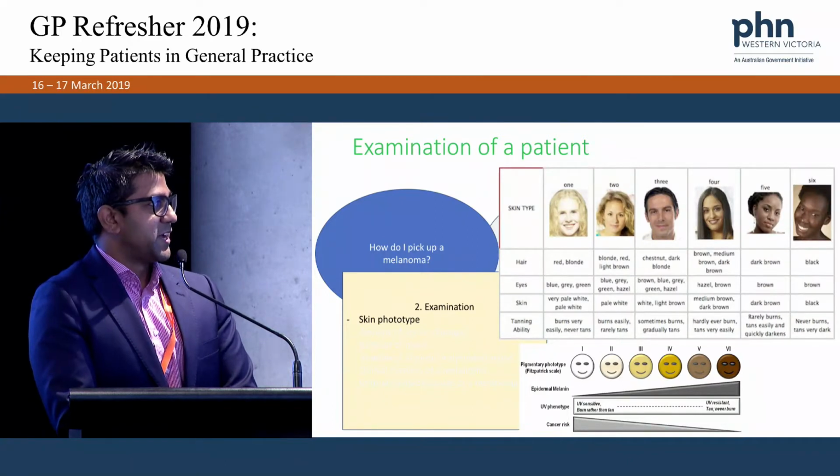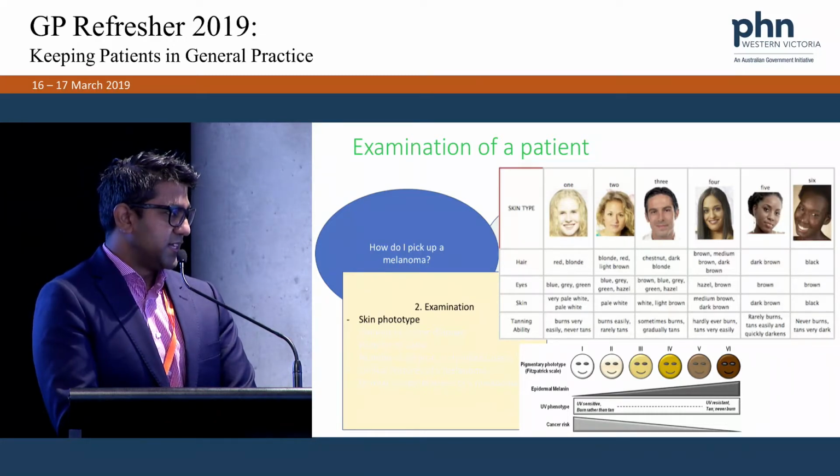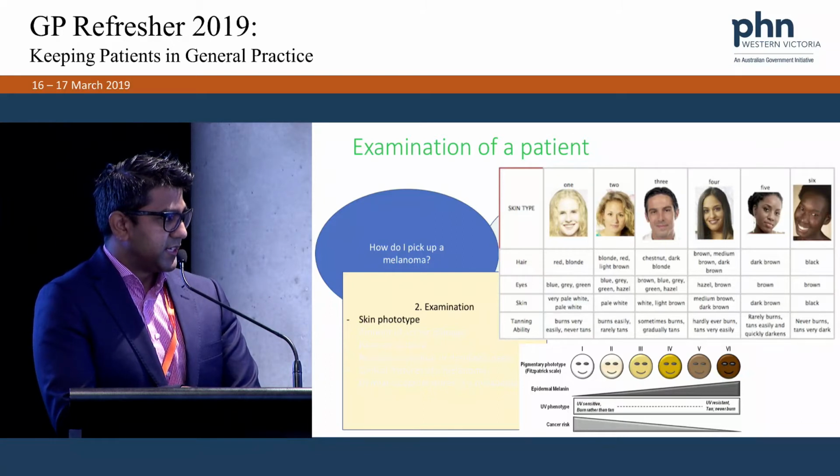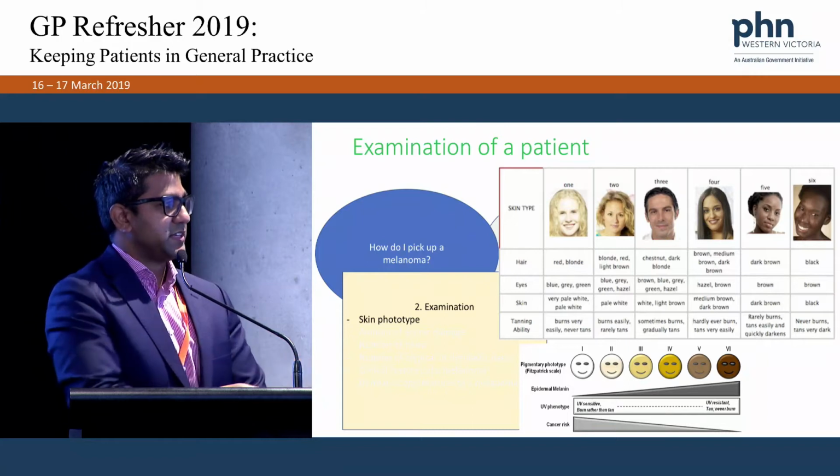So when I examine patients, I document what skin type they are. This is a spectrum between 1 and 6, where 1 is very pale or white-skinned patients with red or blonde hair and blue, grey or green eyes. These patients typically burn very easily and never tan, compared to 6, where we can see that they have black hair, brown eyes, black skin, and they never burn, but they tan. And as we can see there, the cancer risk actually reduces as you go up in the skin phototype.